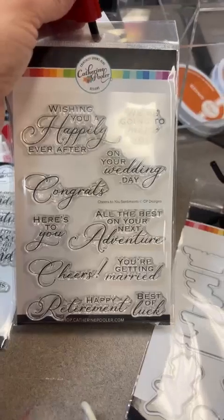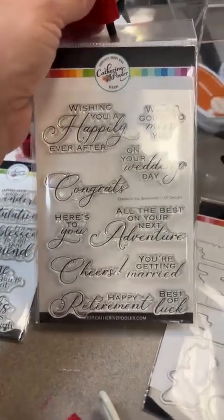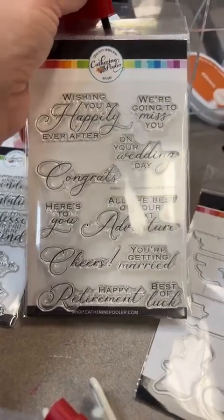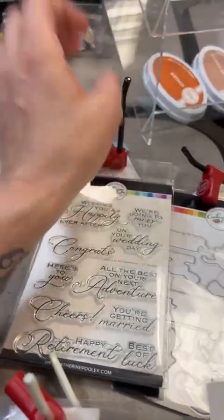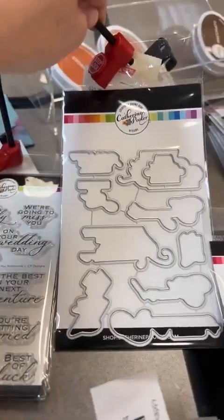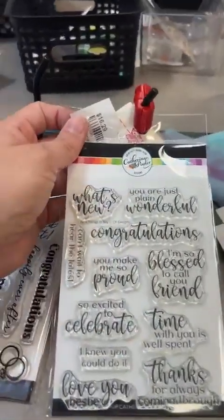"Here's to your wedding day." "We're going to miss you." So maybe they're moving, maybe they got a new job, leaving work. "Cheers, happy retirement." "You're getting married." "Best of luck." So this one is called Cheers to You Sentiments. And that one also has a die set. So there's that one. Next up, nice things to say.